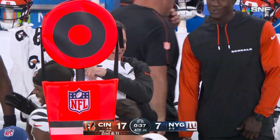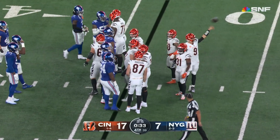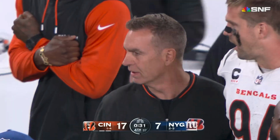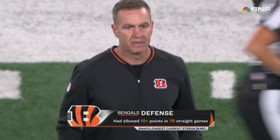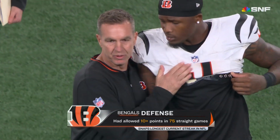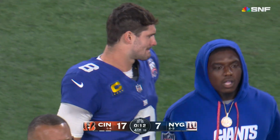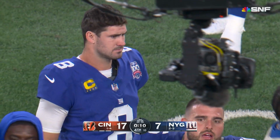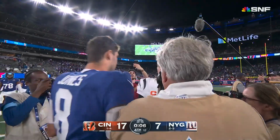Different defensive football team with his interior defensive lineman back. You knew what it was going to look like. Big difference. And that Bengals defense allowing single digits for the first time in 76 games snaps the longest current streak in the NFL of a defense giving up double digits. So that makes it an even happier homecoming for Anarumo and the Bengals, who moved to 2-4 and head to Cleveland on Sunday.